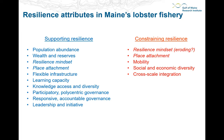Place attachment can also be challenging, particularly in a fishery where mobility is also limited. It's a small boat fishery. They stay very close to shore. They don't have the capacity to travel very far to track species or to fish in different locations. And the zone structure is also set up to not have that flexibility and mobility as a result of that. So place attachment can also be challenging because there's a strong attachment to place, to certain communities, and a reluctance to want to move and to travel very far as well.